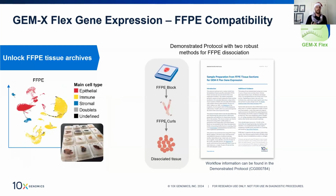And finally, another exciting aspect of the assay is that it also works well on FFPE samples. There's no need to modify the actual single cell workflow when using FFPE samples, just the upfront sample preparation, which allows you to go from this FFPE block to a suspension of single cells. And we, of course, have demonstrated protocols which will walk you through how to do this.